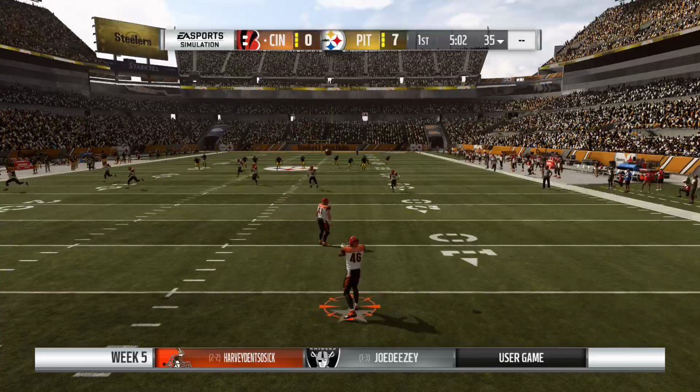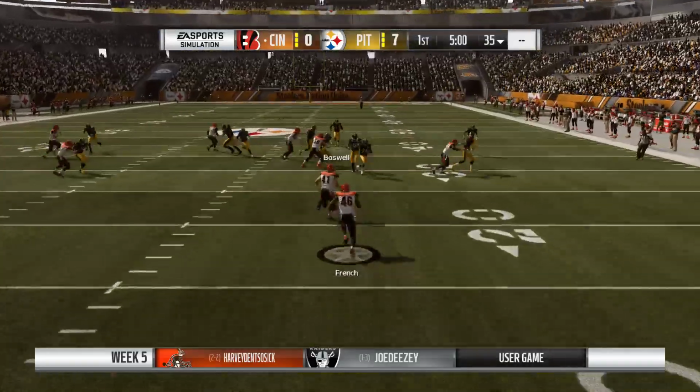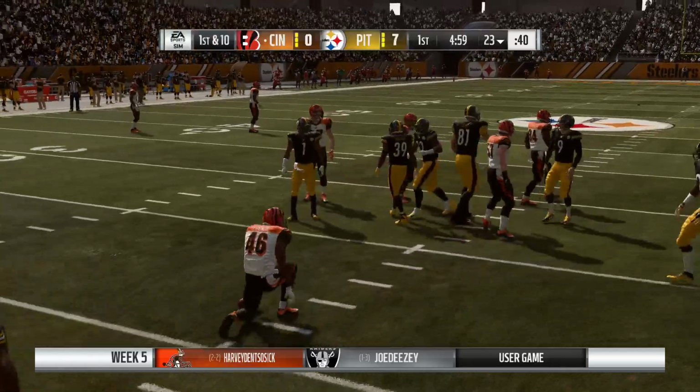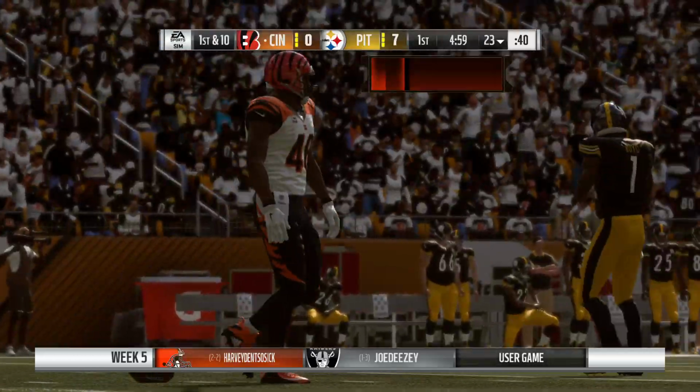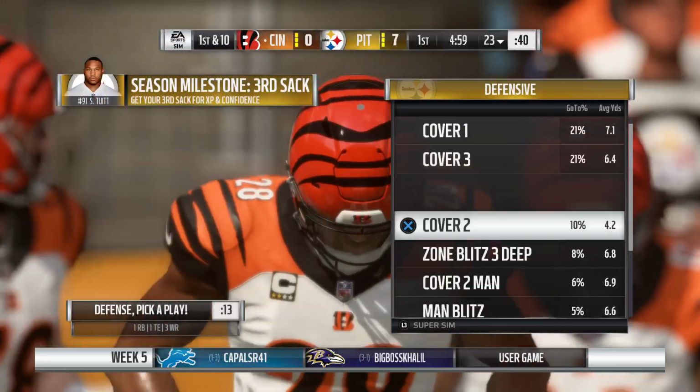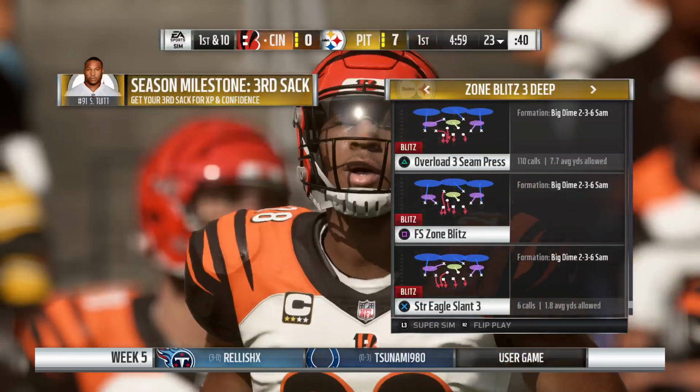This is taken at his 4. And he'll make it across the 20 as his guys will set up shop at the 23-yard line. Cincinnati now ready to take the field.